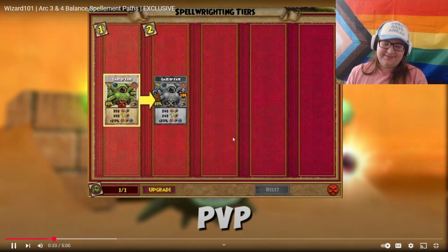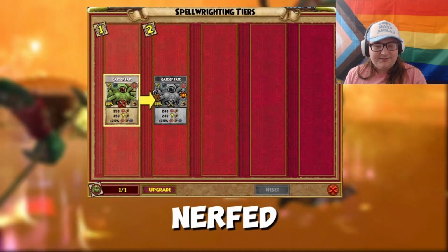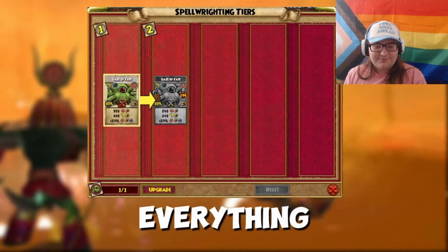Now available for PvP and with the reduced shadow pip cost, but also nerfed damage. Otherwise, everything else is the same.